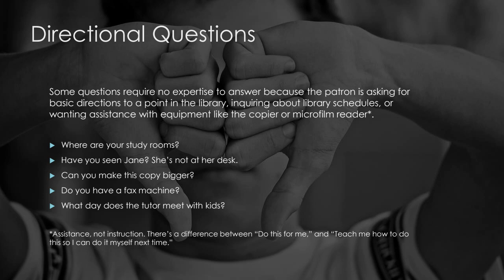The question I gave a second ago is an example, whereas the bathroom falls under what is called directional questions. They require no expertise to answer because essentially the patron is just asking for the simplest directions or instructions. They want to know where a specific thing is located in the library. They want to know when something specific is going to happen. Or they want assistance with something, not knowledge. And I'm going to clarify that in a second.